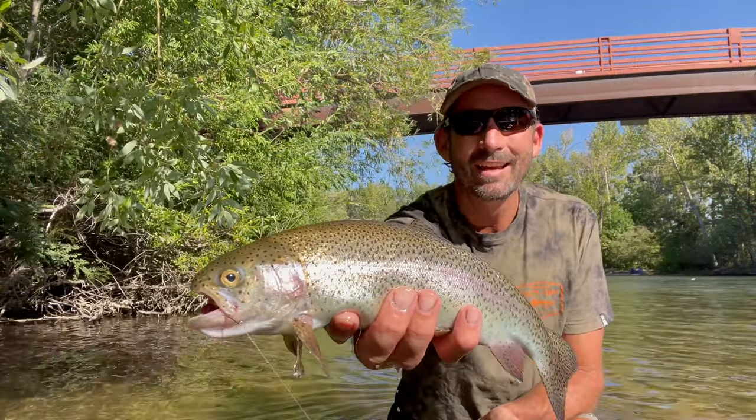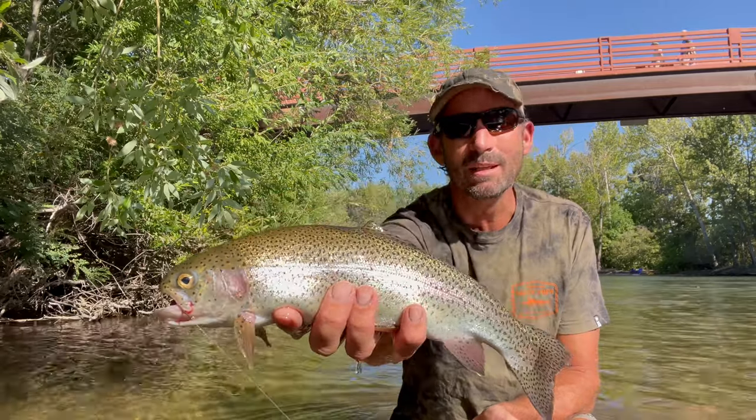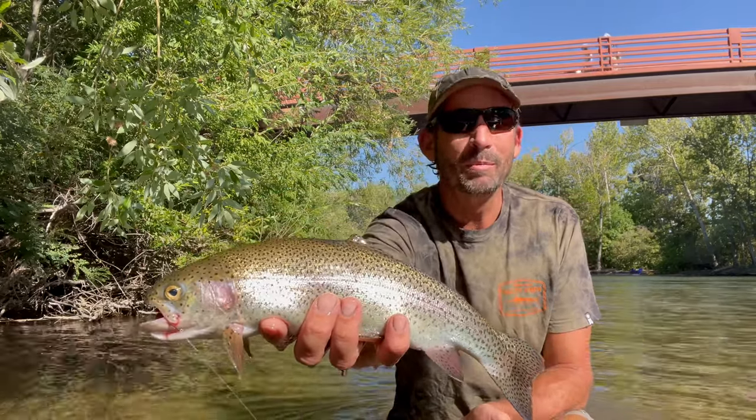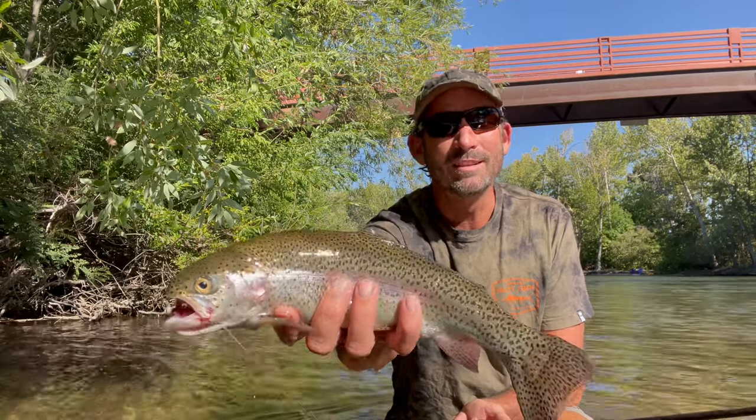Check that out, folks. Nice fat Boise River rainbow right there. That's a good fish right here by the bridge down by BSU in the park. You know, people jamming out down here playing music, having a good old time. I'm still catching fish and everybody's staying cool.